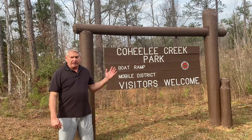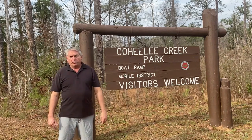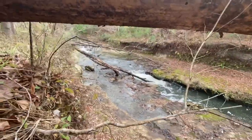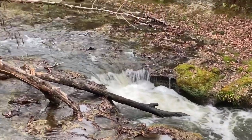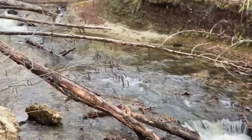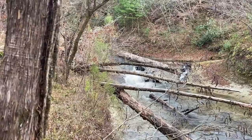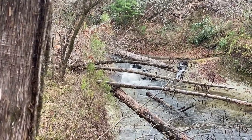Today, we're at the Coheelee Creek Park, where the Coheelee Covered Bridge is located. I decided to start this adventure by first walking downstream on a path beside the creek, and then turn around and walk back up towards the bridge. Just hear the roar of that cascading water.